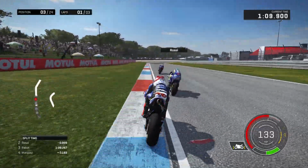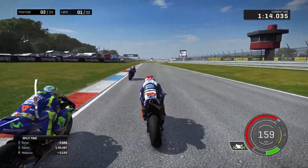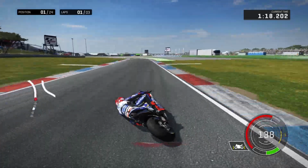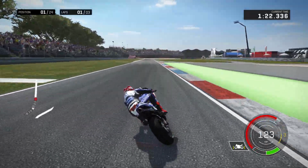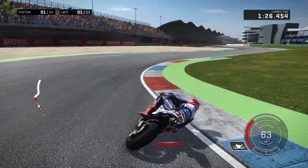Rossi's now the next rider we've got to try and pass. Can we get up his inside with this quick right? We're getting a better drive past him now. Can we do Viñales? Yes, we can. The AI are notoriously bad at that left-hander. I believe I passed Viñales there on a video about a year ago around this track.